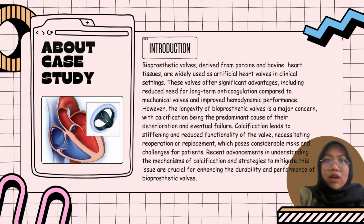However, the longevity of bioprosthetic valves is a major concern, with calcification being the predominant cause of their deterioration and eventual failure. Calcification leads to stiffening and reduced functionality of the valve, necessitating reoperation or replacement, which poses considerable risks and challenges for patients.